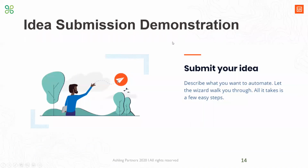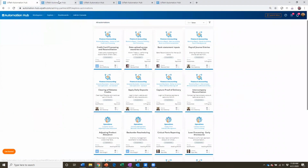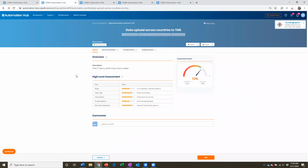So what I'd like to do is just quickly jump over and show a few areas of how idea submission works to give you just a little bit more visibility. So this is Automation Hub. And I want to jump over to this process here, which is the data upload across countries to TMS. We can see here that the high-level assessment has been performed.